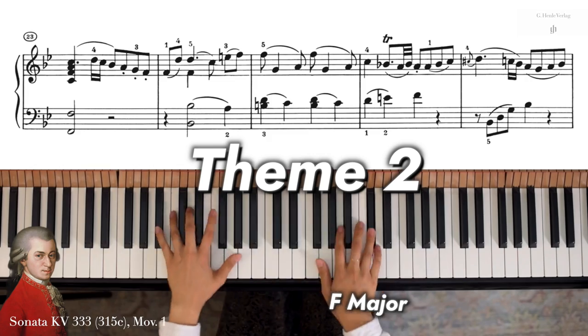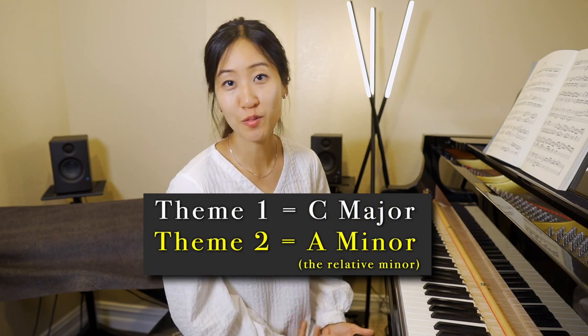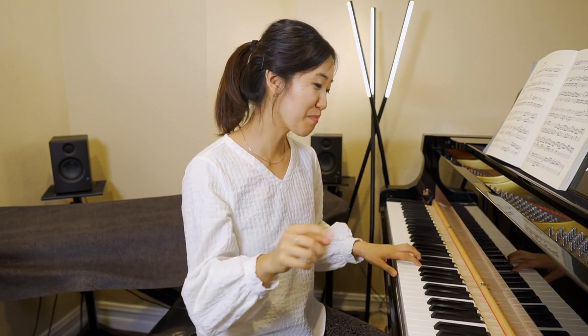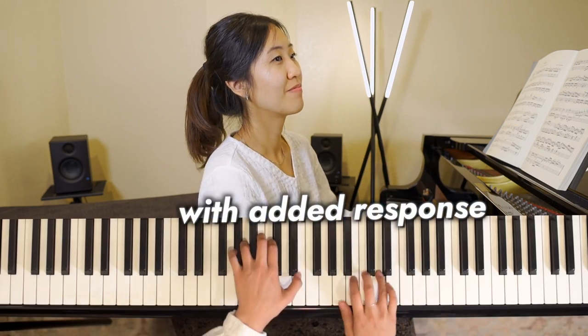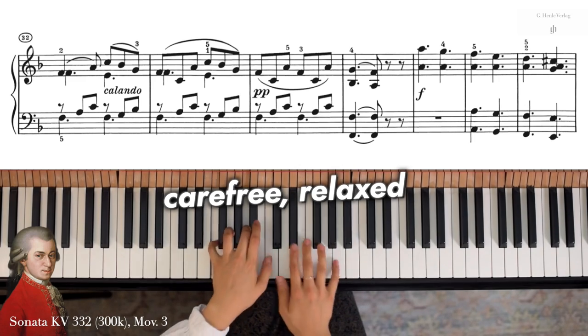So in order to follow the sonata allegro form, we need a second theme, and I'm going to choose A minor for that. And that comes from Happy Birthday. Not quite. Maybe that.